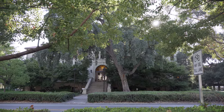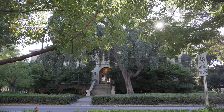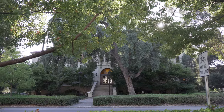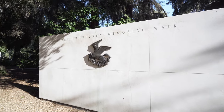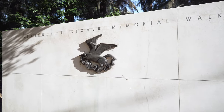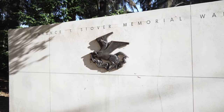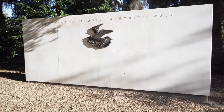This is Pearson's Hall here at Pomona College. Just the exterior shot. You can see the trees have almost grown over the building itself. Stumbled across this wall, the Clarence T. Stover Memorial Walk. Just thought it was pretty cool. Pretty large marble wall.